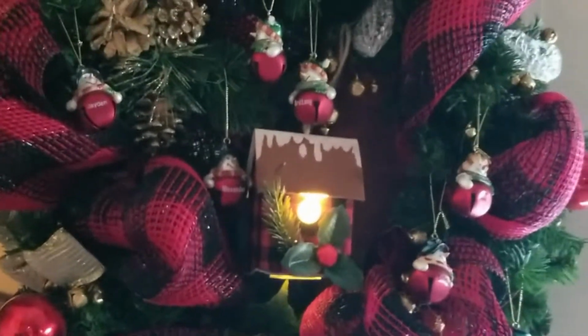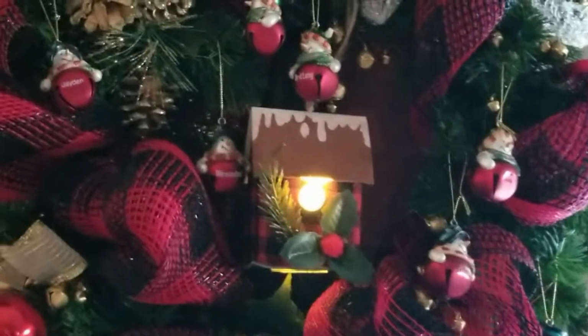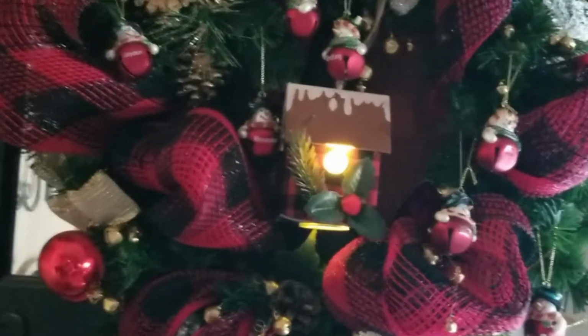How cute is this though? I don't think it turned out too bad for the first time. I'm not going into the wreath making business. I'll leave that up to my friends that are much better at this than I am, but I like it. It was a lot of fun.